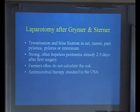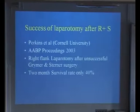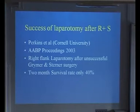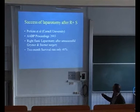In Germany, mostly not. But the outcome with a survival rate of 75% is not acceptable. The success of a laparotomy after a roll and suture procedure: this is an investigation from Perkins. He published it in the AABP proceedings 2003. You see, it's not very successful. The 2-month survival rate is only 40% if you do a laparotomy after a roll and suture method.